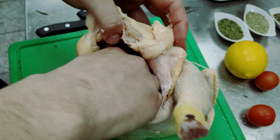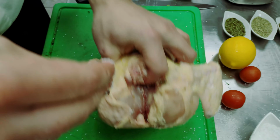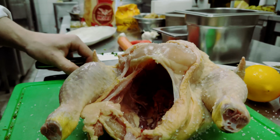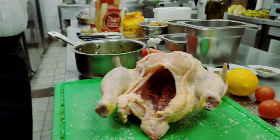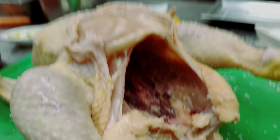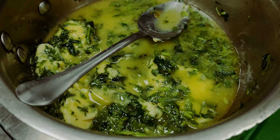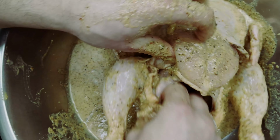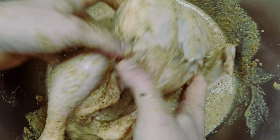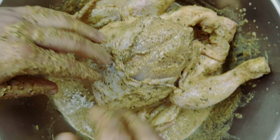Add salt inside. Don't be afraid to use a generous amount of salt. However, we did add a lot of salt into the marinade, so you don't have to go wholesome on the chicken as well. And now we're gonna fill up beneath the skin of the chicken with half melted butter and the herbs we cut. It would be even better if you just leave it in the marinade for at least 24 hours, even 2 days. The more the better. It's gonna be more tender, more juicy when you bake it, and it's gonna taste better.